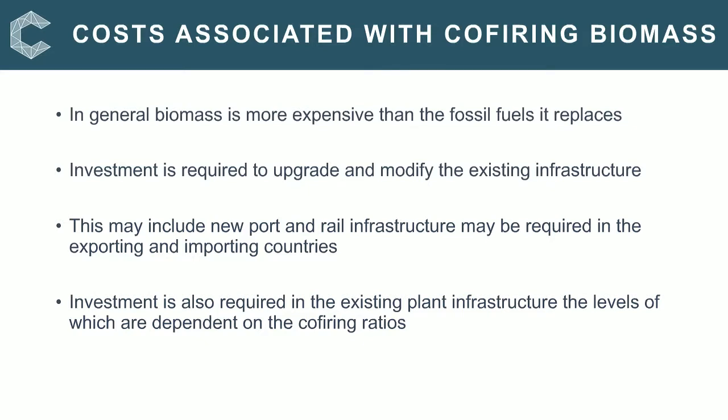Now, this again can be split into two. So there's transport infrastructure such as ports and rails that need modification. Typically, the costs associated with this is covered by the operators themselves. There has been recent investment in port facilities, particularly in North America and in the EU. These run into the tens of millions, but again, this isn't a capital cost that can be attributed to the power station end user.